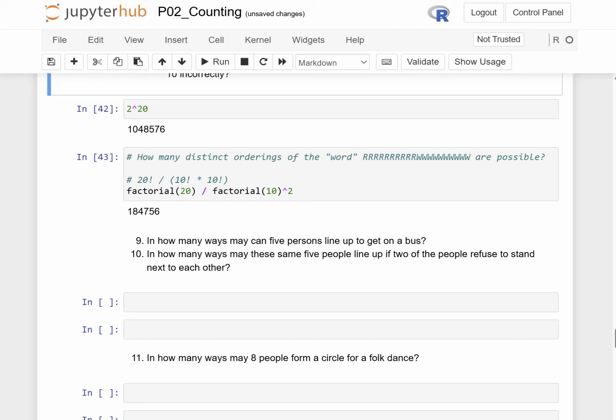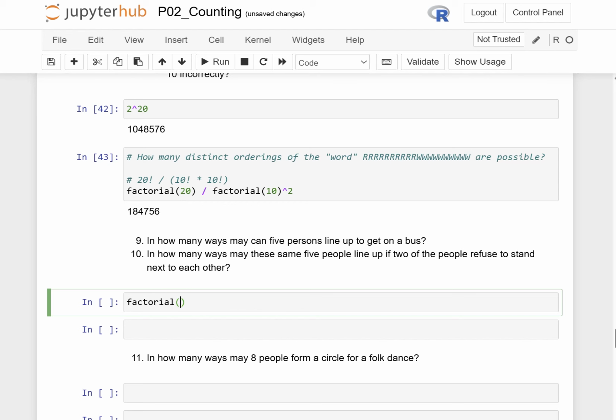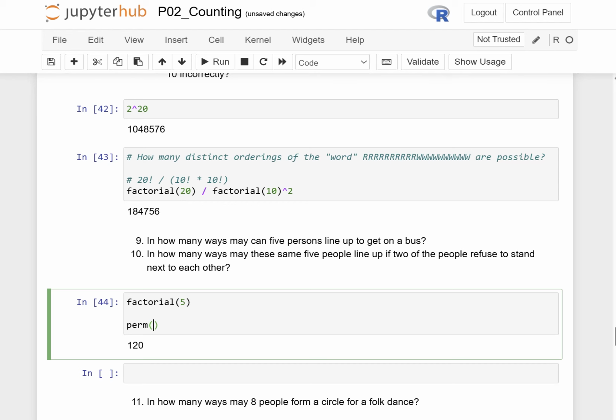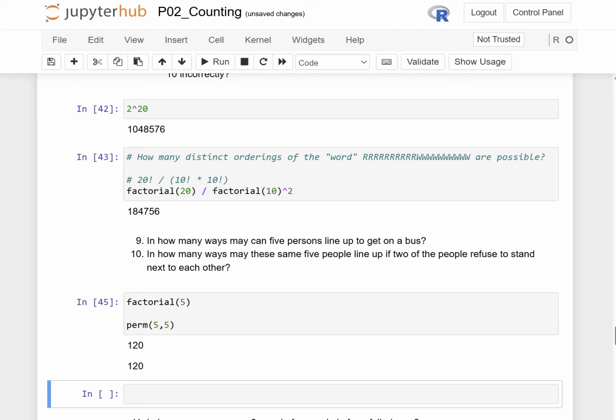In how many ways can 5 persons line up to get on a bus? Well, that's easy. That's 5 permute 5, which is 5 factorial. Also, you'll notice that our permutation formula of 5 permute 5 works in exactly the same way. So it's 120 either way. And for number 10, in how many ways may these same five people line up if two people refuse to stand next to each other?